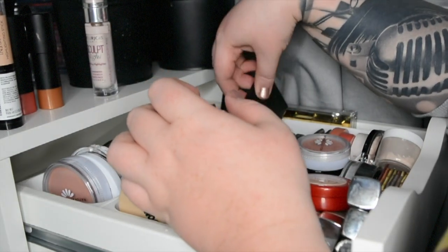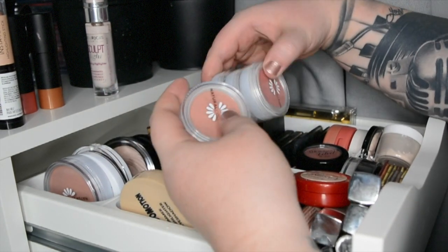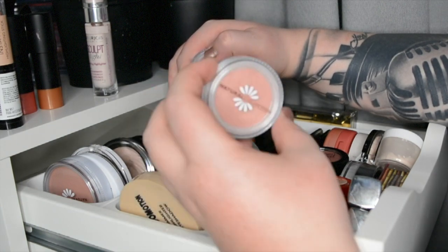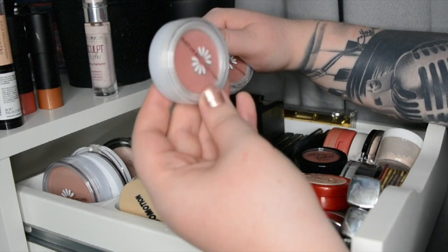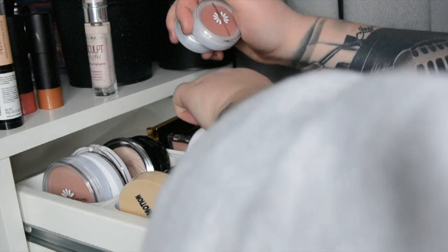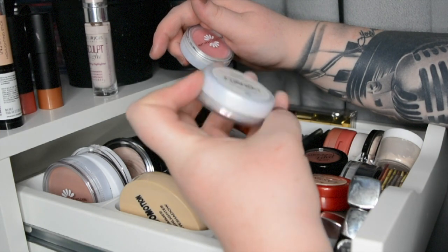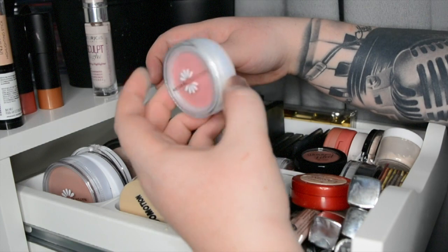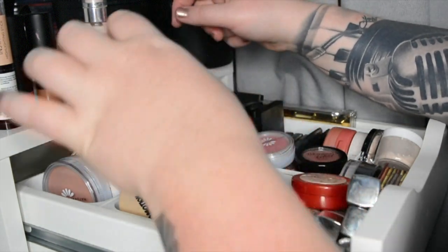Okay, then we have a bunch, and I mean a bunch, of the Natural Collection blushers. So this one is in Peach Melba. This one is in, which is, if you can hear, it's coming out. This one is in Dusky Pink. This one is in Sugar Plum. And this one is in Pink Cloud. So they're absolutely gorgeous. Love, love, love them.